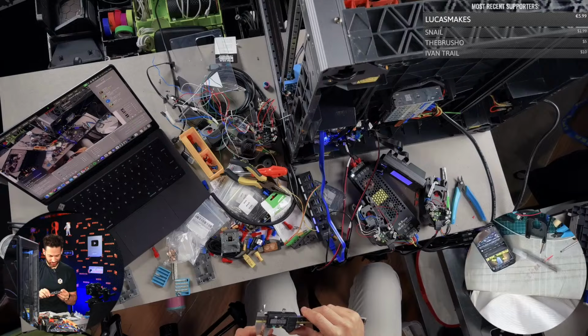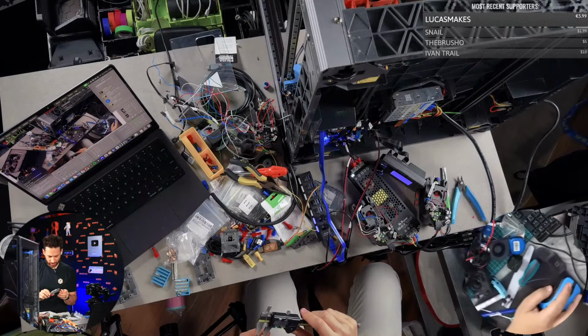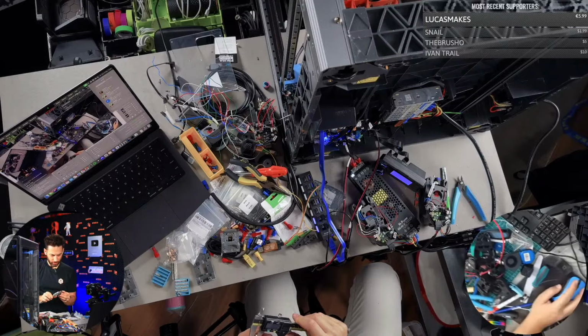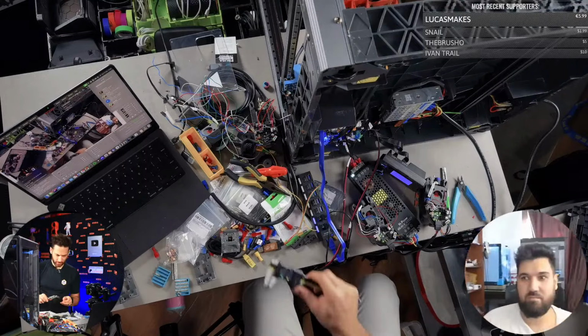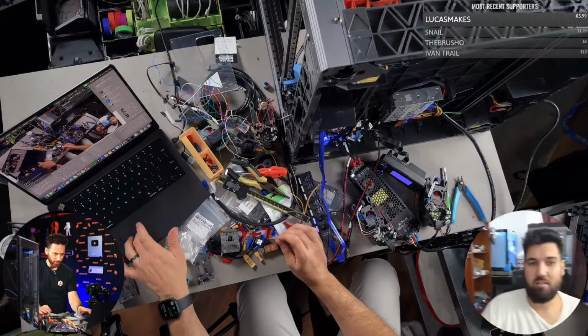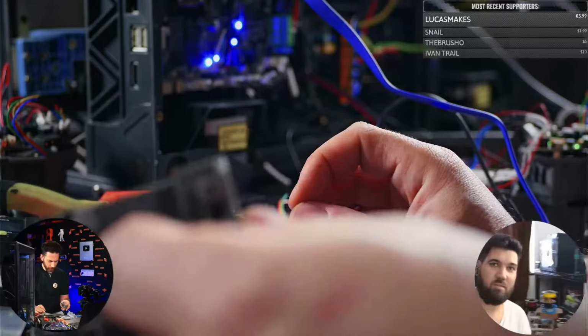Fancy. Okay, this magnet looks like 6 by 3. Wow. Okay, 6 by 2.7. That's a 6 by 3. Okay, as close as makes a difference. All right, now where do these magnets go?